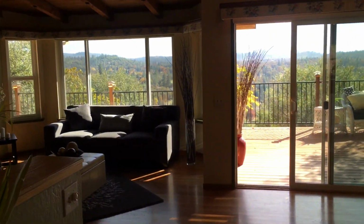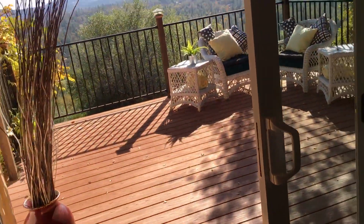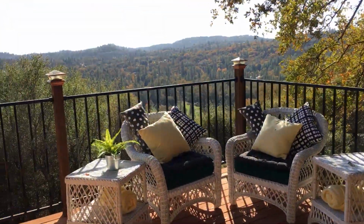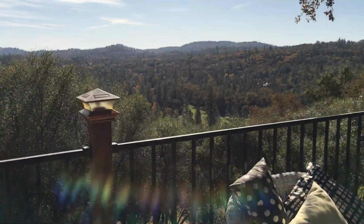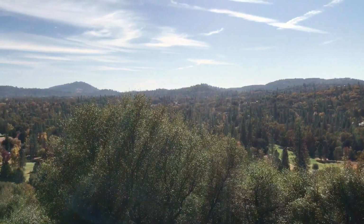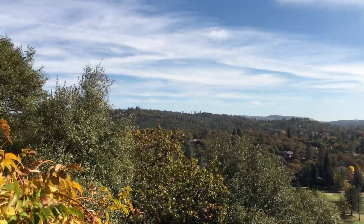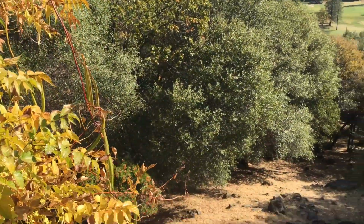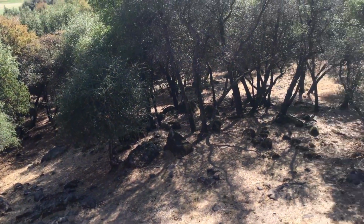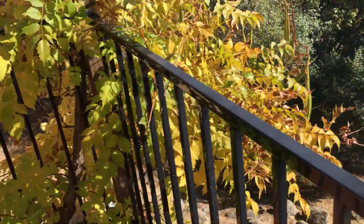It's definitely light and bright. Going out on the deck here, sliders are new, deck is new, and like I said, it's got a beautiful view. Mostly the golf course out there. Can't really see through the viewfinder because it's so bright. Hopefully I'm pointing it in the right direction. It's not like the other one that has the creek down at the bottom and some of the amenities. This is $399.